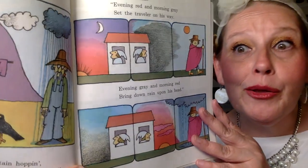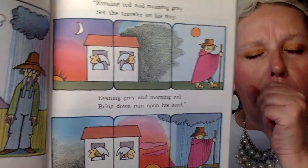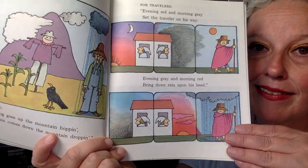So before we had news and internet to look at, people looked at signs in the way the weather looked and made predictions based on what they saw. And often they were right.